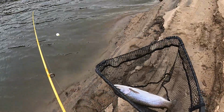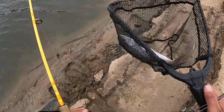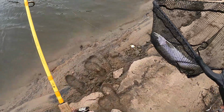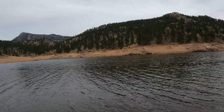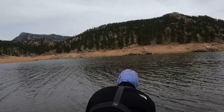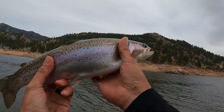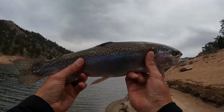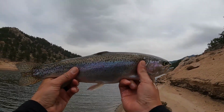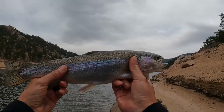Looked up, could not see where my float was, my bobber. And I was like, oh my God, it's gotta be. I could not reel my other rod in fast enough before this one was on there. So I was really starting to, oh boy, he's strong. Really starting to actually think that we were gonna be skunked today. No joke, but here we are. Got a nice rainbow, and we're gonna keep this one.